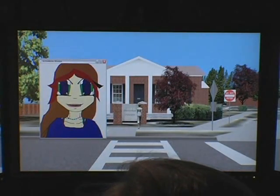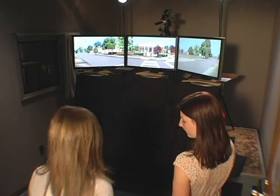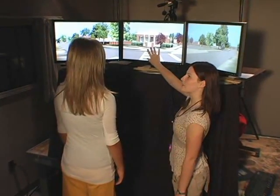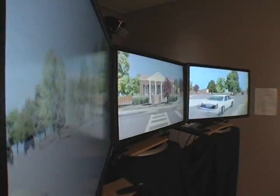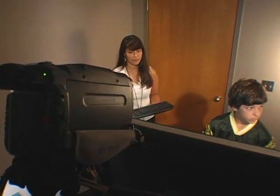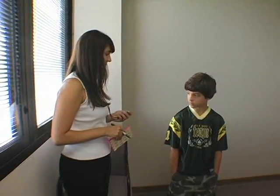So the virtual environment is kept in a darkened room. Children are immersed into a virtual road within the dark room, but they do have some external stimuli so that the risk of motion sickness is reduced. There are black curtains around the tables and so forth to reduce any distraction. There's a camera placed above the monitors that's used to record the children's attention to traffic, for example, whether they're looking left or right.